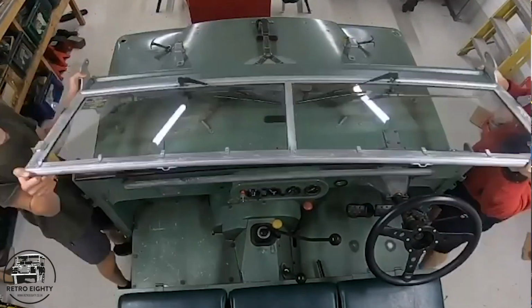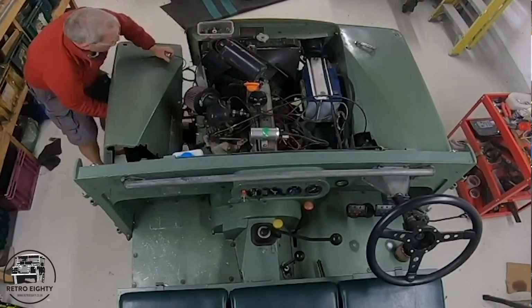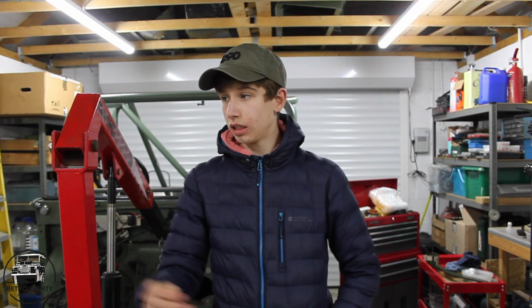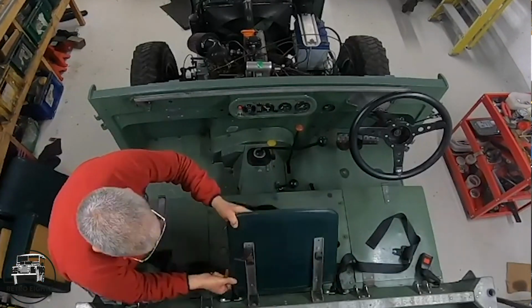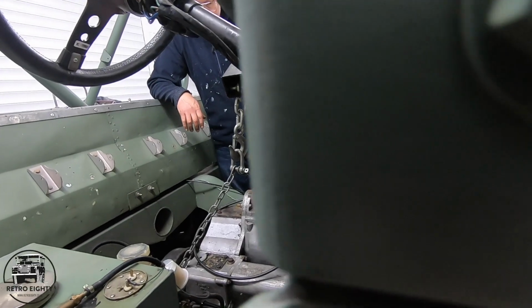So not long after we got it back in the garage, everything was stripped to pieces. All the body panels off, which are currently up there, scattered about here, there and everywhere, there's windscreen down there. And then the gearbox came out, so that was relatively straightforward. It took a bit of tweaking just to get it to free up from the engine, but we got it out relatively straightforwardly.